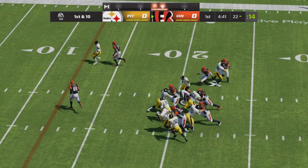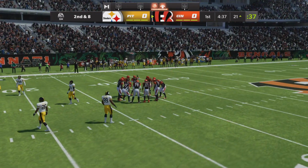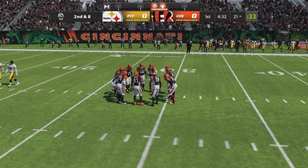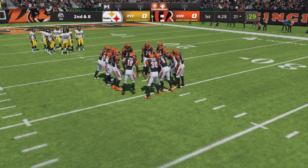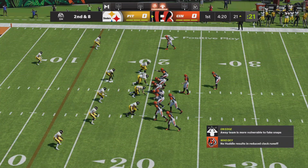They'll run on first down. It's Woods. Give him a couple on the carry there, 2nd and 8. Well, any lane that might have been open there was closed pretty quickly, and that was because the defensive front won that battle at the point of attack at the line of scrimmage. They used great leverage, held their spot, and stacked him up.